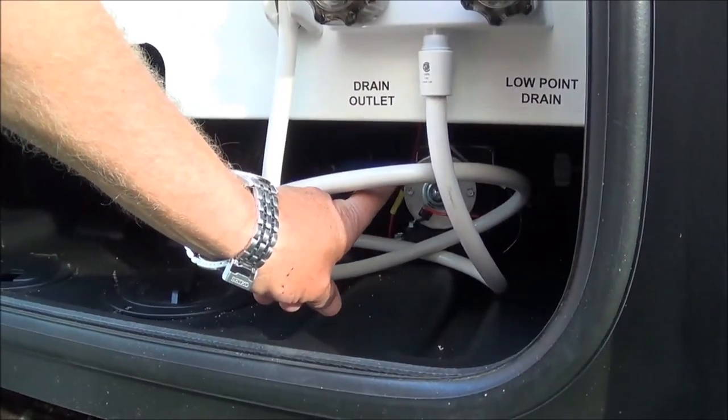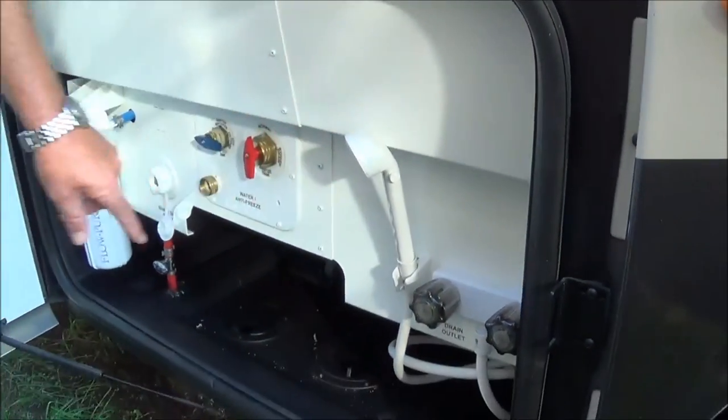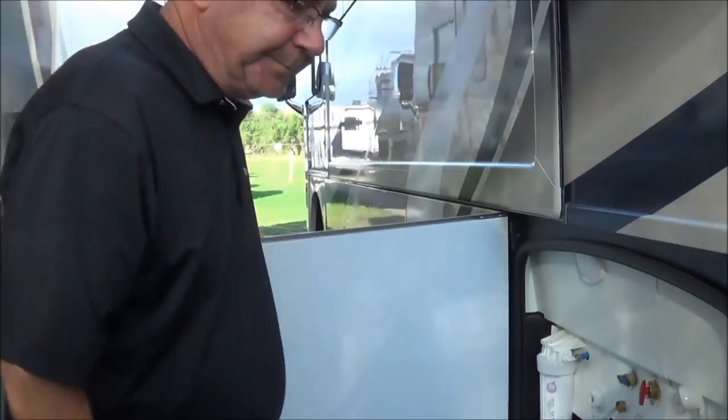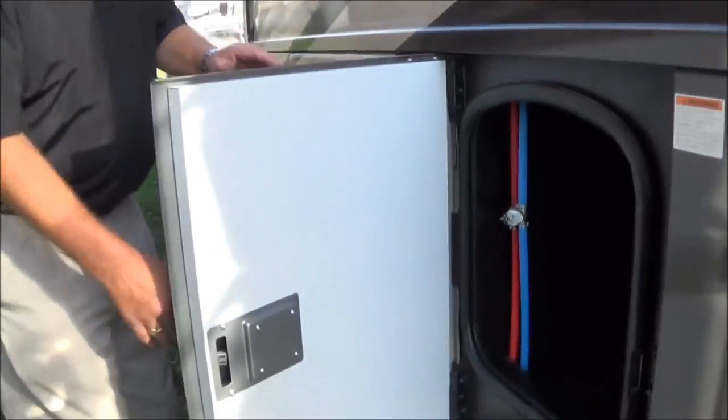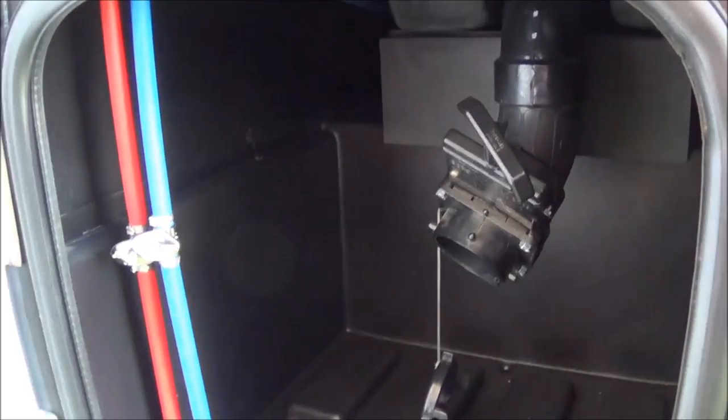So right here you've got your water pump right there for you, so if you need to get at it, it's easy to get at. And then your outside shower right here for you as well. Okay, so we're coming on a little bit further to the back. Here we have our other dump for our back black tank. There you have some more low point drains for you right there.